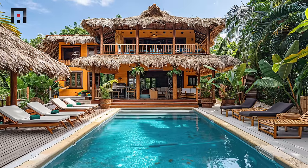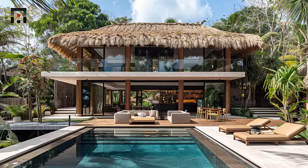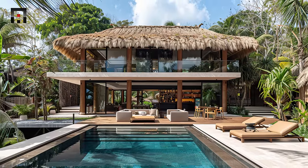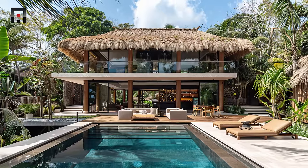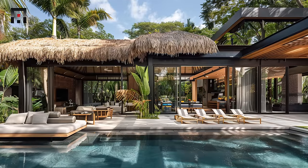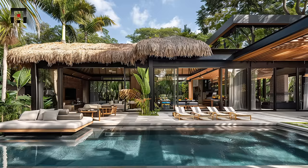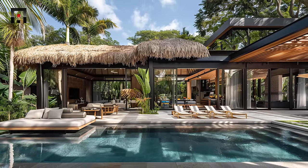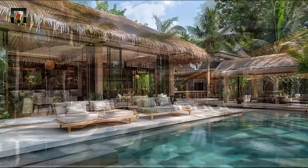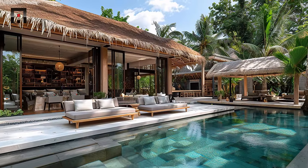Moreover, these villas often serve as sanctuaries for biodiversity, with their lush gardens providing habitat for a myriad of flora and fauna. Guests are invited to immerse themselves in the wonders of nature, whether through guided jungle treks, birdwatching expeditions, or simply lounging amidst the tropical foliage.